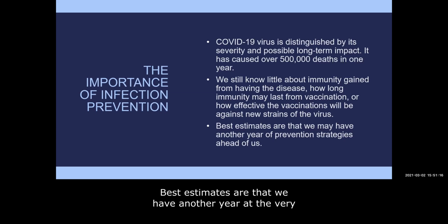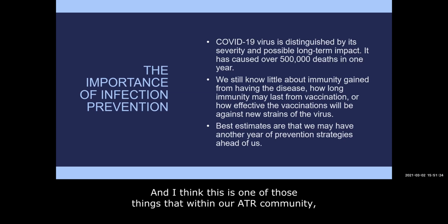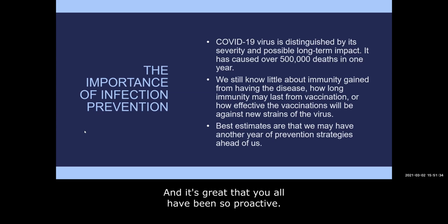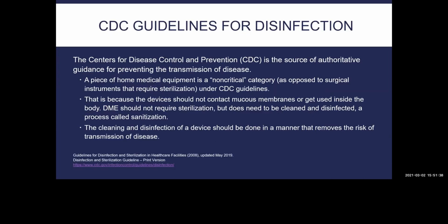Best estimates are that we have another year at the very minimum of preventative strategies ahead of us. And I think this is one of those things that within our ATAC community, we have led the way, and we have really moved the conversation forward. And it's great that y'all have been so proactive. So we'll move to the next slide.